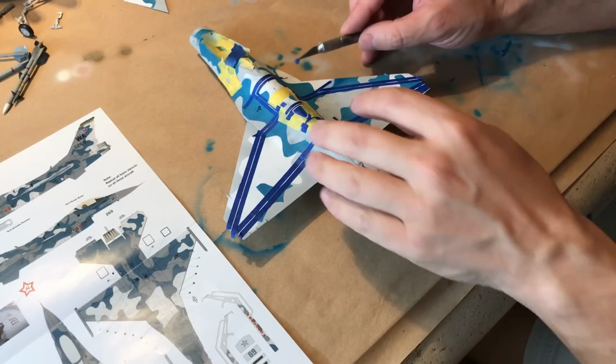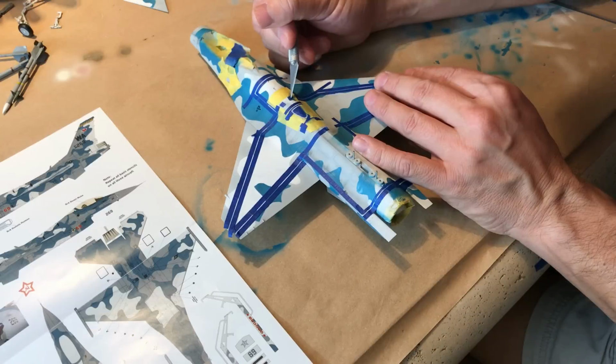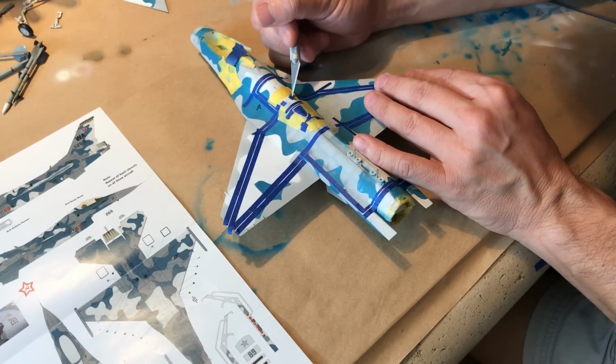The no-step lines and the air refuel door distance markings are black in this paint scheme. Rather than use the decals, I mask off the fuselage to airbrush them in.